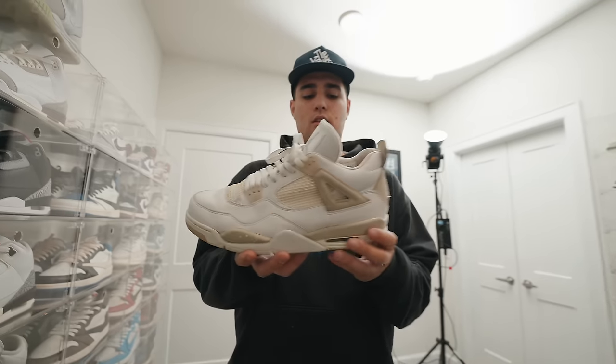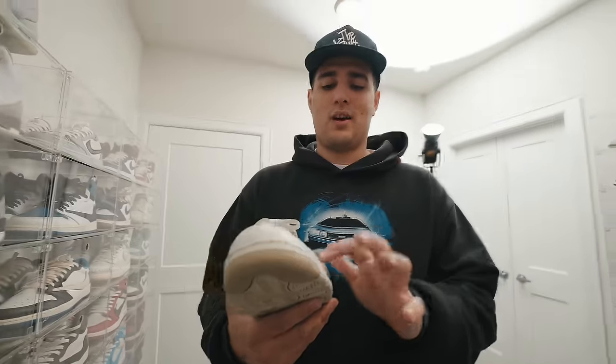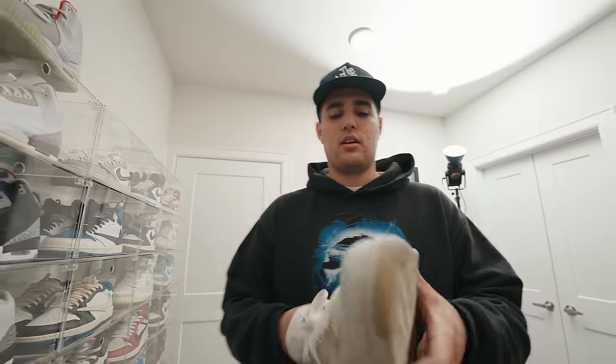Sand 4s. My pair is actually still pretty solid. I wear these like once a month to make sure that they stay wearable, because I don't want them to start crumbling. These came in women's sizing, so this is a 13 women's, 11.5 men's, which is super, super rare in this shoe. And yeah, I love these.